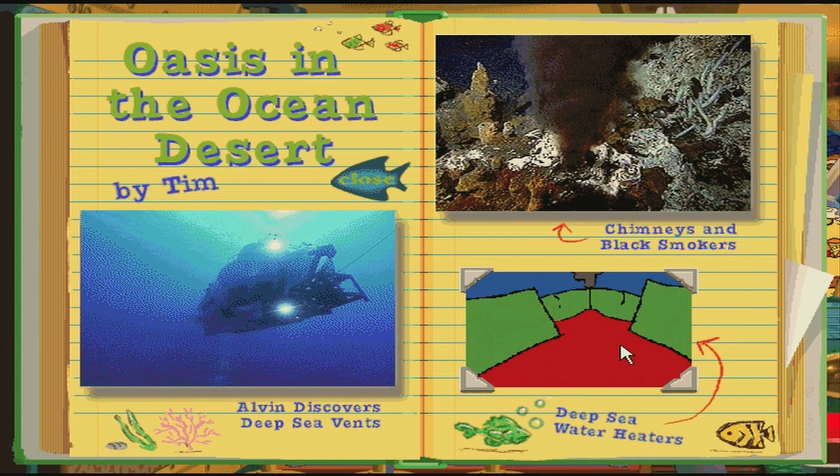Sea vents occur along the mid-ocean ridge, the underwater mountain range where the seafloor is spreading. When the seafloor pulls apart, hot lava rises from inside the earth to fill the gap. It cools down in the cold seawater, and the new crust cracks. Seawater seeps inside. The water heats up and is forced back up, escaping through vents. It can get as hot as 700 degrees Fahrenheit.